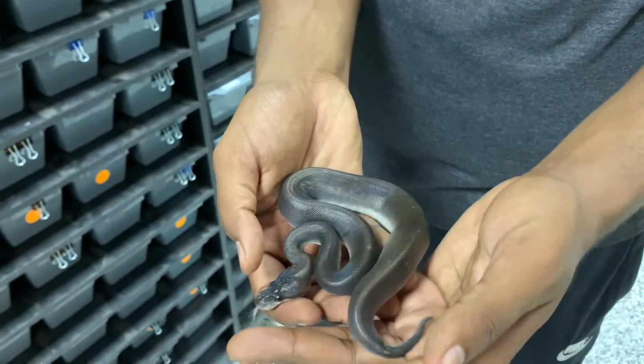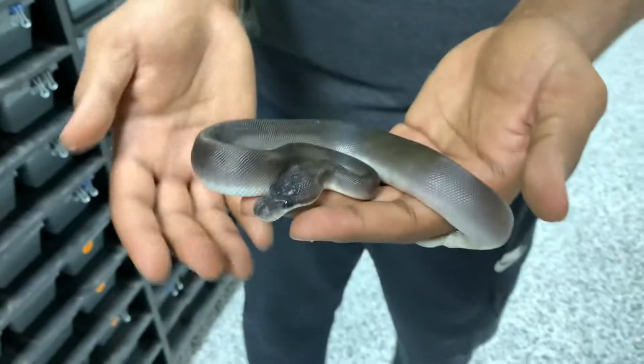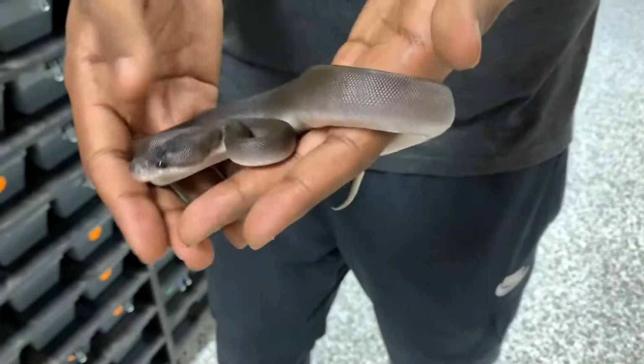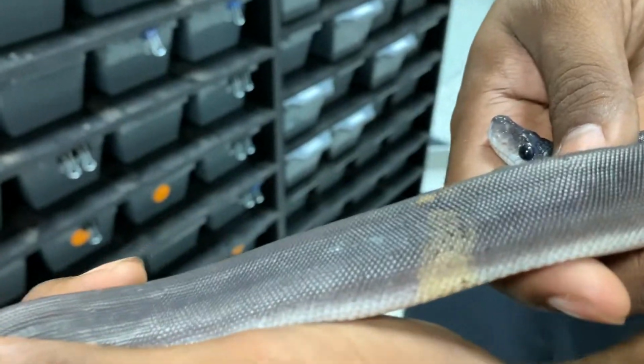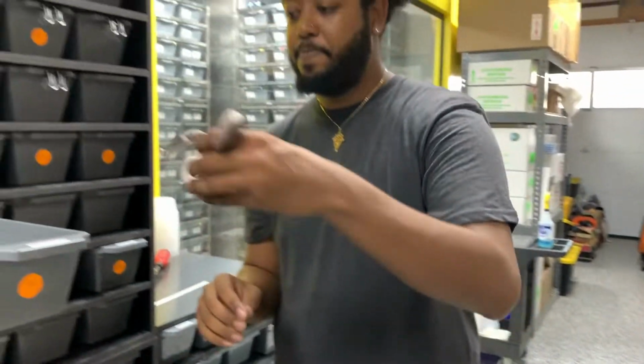Imagine this proving out you getting super cine, enhancer, pied. Would be insane. And if the leopard does prove out, hopefully it brings in some crazy patterning, but as of now, the leopard is kind of muted. It does have a paradoxing though. But yeah, we'll get to snake number 8.